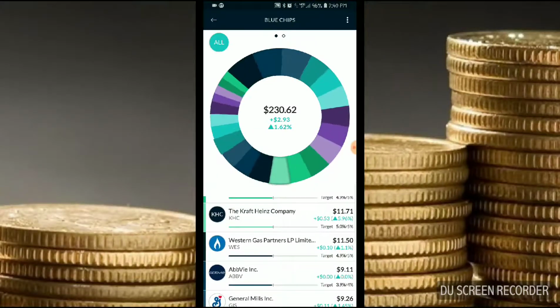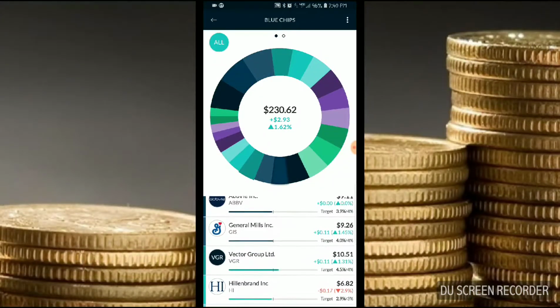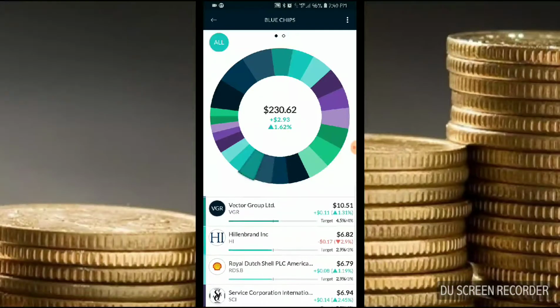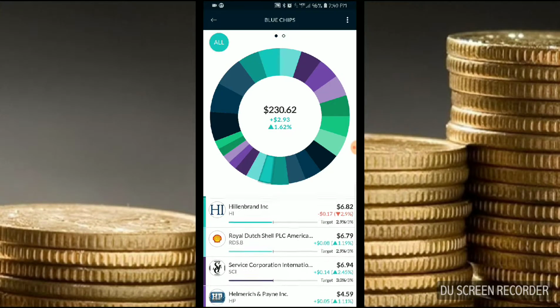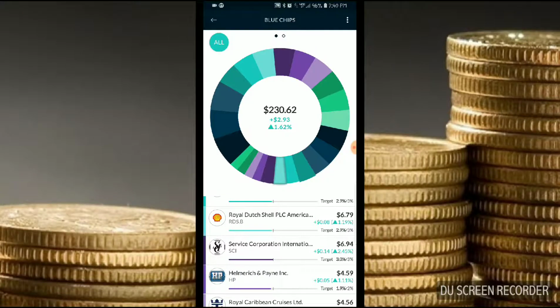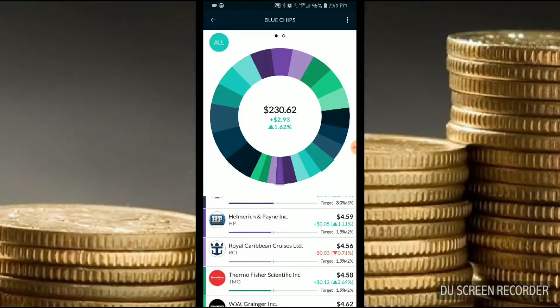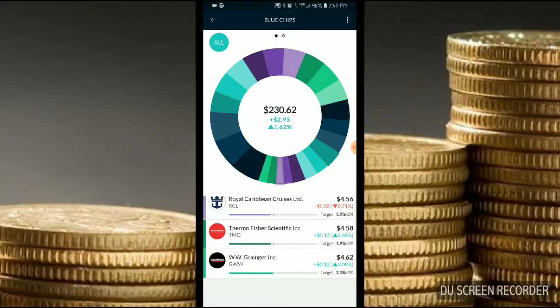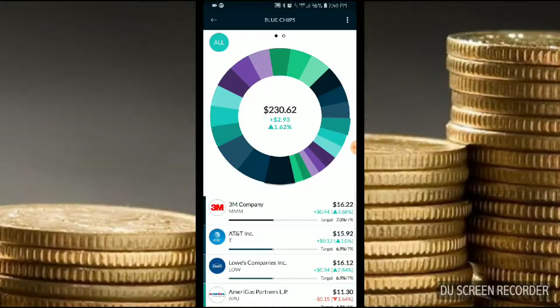hold, Kraft Heinz, Western Gas Partners, AbbVie, General Mills, Vector Group, Hillenbrand, that's a funeral service company, Royal Dutch Shell, Service Corp, I believe they make caskets actually, American Water, Royal Caribbean, Thermo Fisher, and Grainger. These are the stocks that have been paying dividends for a very long time, and they usually increase their dividends every year.